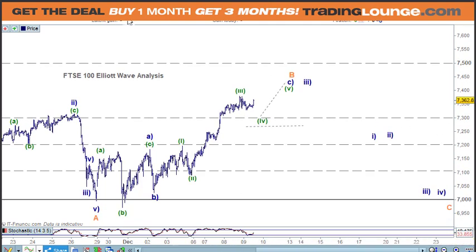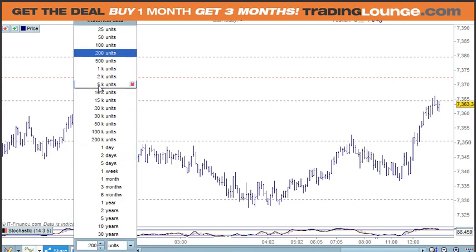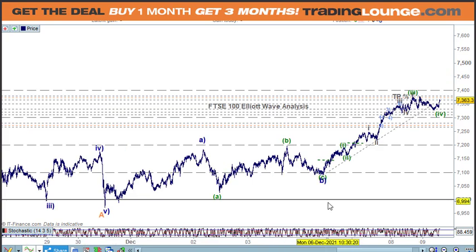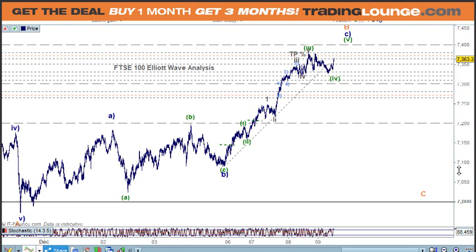Let's go to the tick chart at this point. 100 ticks. Let's see if I've updated it. May not have updated it. Oh yeah, there we go. I'm not as lazy as I thought I was. I like to be lazy. I enjoy laziness.